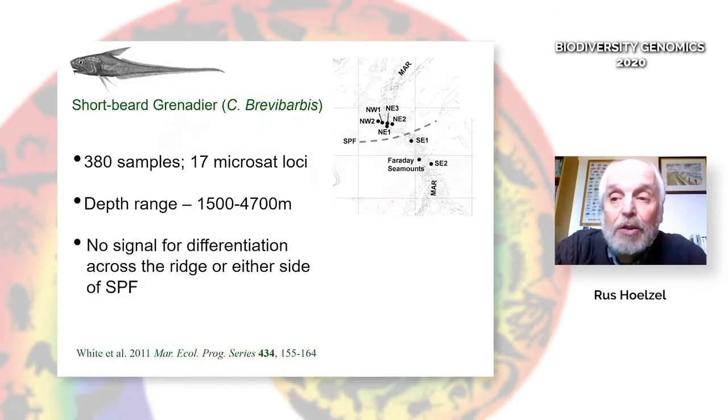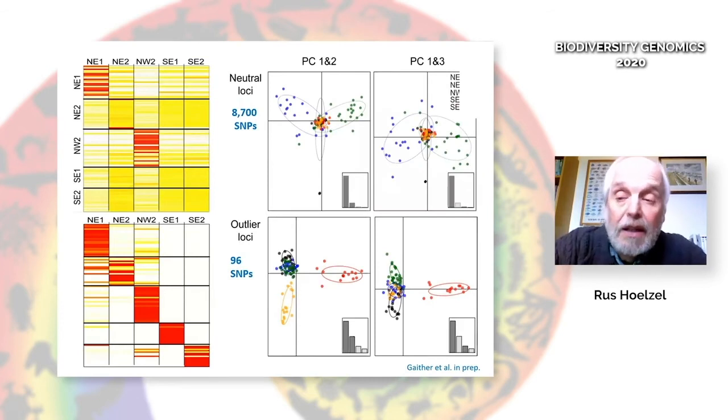The second species, the short-bearded Grenadier, lives mostly in the abyss, and we focused for this species on sites either side of the Mid-Atlantic Ridge and north and south of the subpolar front. We found no structure at 17 microsatellite loci. However, genomic data showed some small differentiation either side of the ridge for neutral loci, and again, clear differentiation at putative loci under selection for regions south of the subpolar front. Here, SE1 and SE2, and red and green dots in the figure.